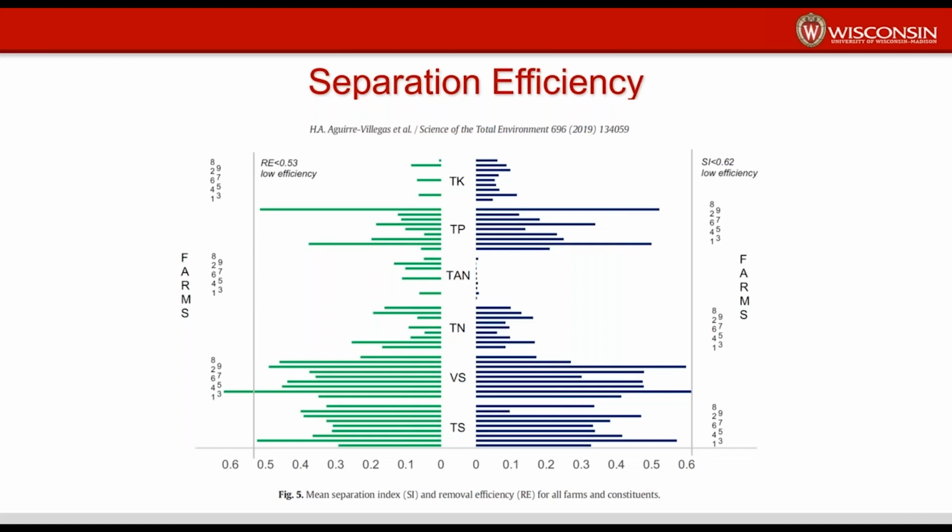You'll see at the bottom there is TS. I would say a lot of separation systems can remove total solids. But where you start to see a lot of differences is when they start removing nitrogen and phosphorus. And I would say a lot of people are trying to remove those. If your goal is just removing solids, well, maybe all of the systems might be good enough for you. But if your goal is trying to achieve some kind of phosphorus removal or nitrogen removal, then it's going to vary significantly based on the technology that you purchase.